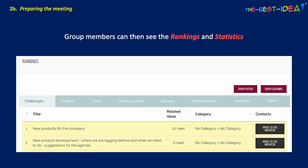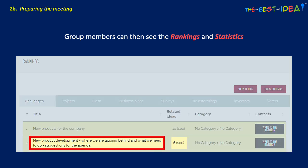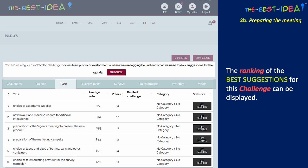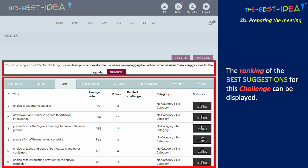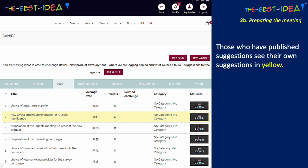Group members can then directly see the rankings, while for the statistics just click on the text with the number of related ideas and the words, "See." The ranking of the best suggestions for this challenge can be displayed. Those who have published suggestions see their own suggestions in yellow.